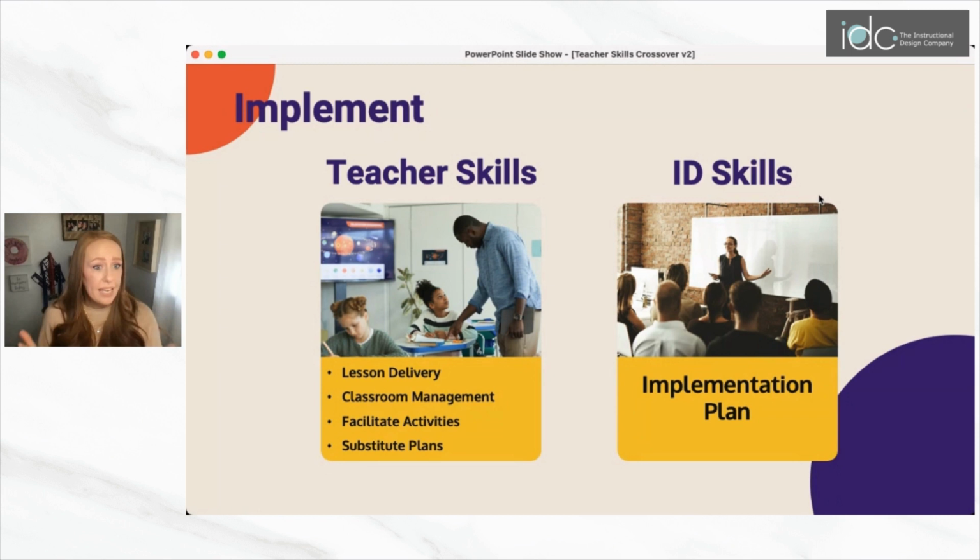But we might not necessarily be the person facilitating, which is a little different than teaching. Teaching, you're the one man show or the one woman show all day, every day. So you are planning, making the stuff, implementing the stuff. And as an instructional designer, depending on your role, which might be a little different, you might not be the one that facilitates. You would just create the things and create the implementation plan for how it should be carried out or how it should be delivered. And then someone else does that part.